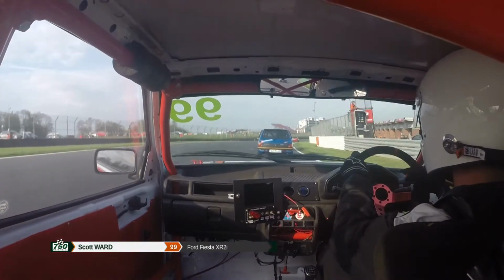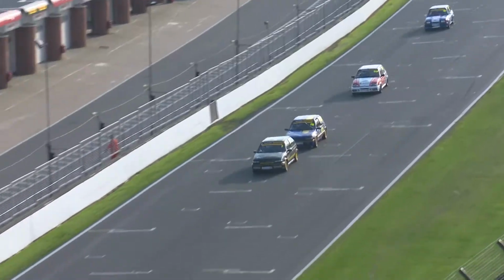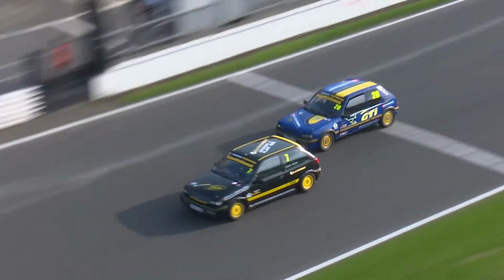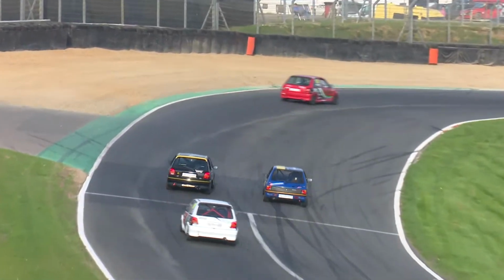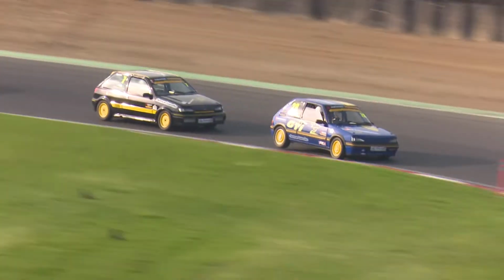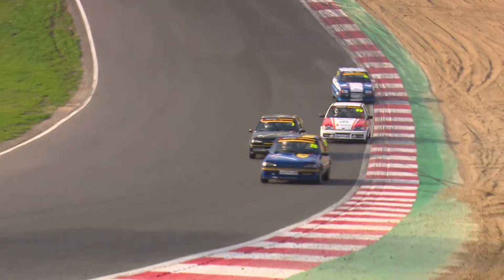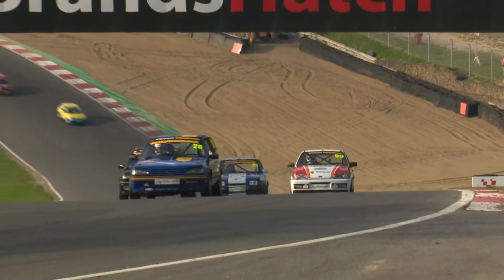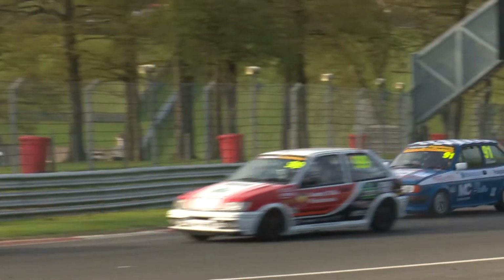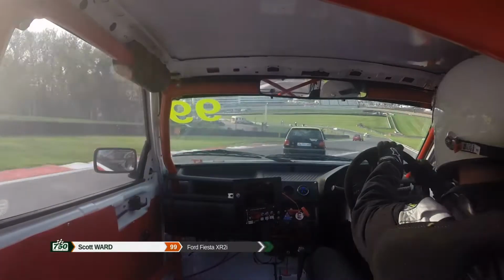With Scott Ward, he's lost more places now, hasn't he? Because we've got a Peugeot in front of us, and so more ground being lost. Unfortunately, that Peugeot is the number 28 Peugeot of Daniel Fillingham, who now looks to the inside of Derek Rosier and gets that place away as well. Oh, he's sideways as he makes the move stick there. It's very, very easy to lose the rear end of these cars. They're short wheelbase, front wheel drive, so all of the grip and all of the weight is on the front of the car. So as soon as you hit the curb, the rear just wants to slide around.